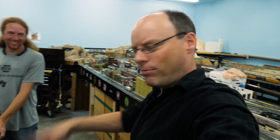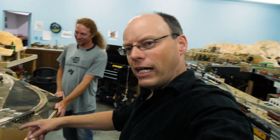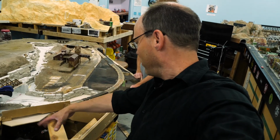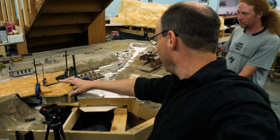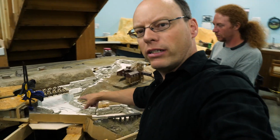Most likely we're gonna keep working on the Park Gulch project. I ran out of screen, so we'll just finish that up. That should be nice and dry and solid, so we can pick up from there. I really like the way this thing turned out.